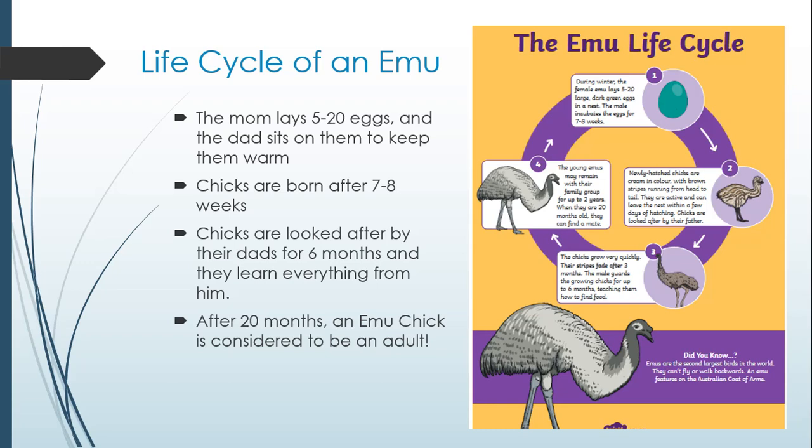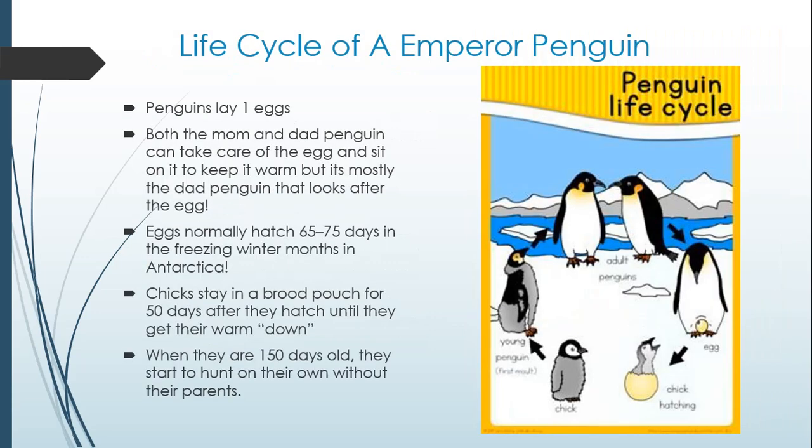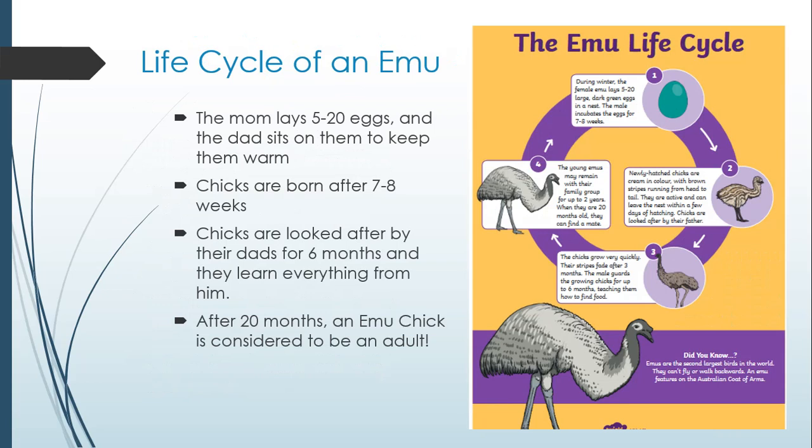So the penguins, if we go back, the penguin dad basically looks after the egg, and then mom and dad switch off. So mom will come and look after the newly hatched chick, and then dad will go find food. And then when dad comes back, then mom will go find food, and they take turns looking after the baby. But in emu, dad does it for 6 months.